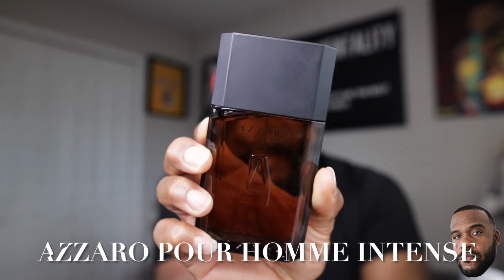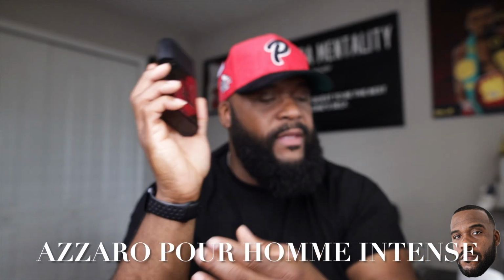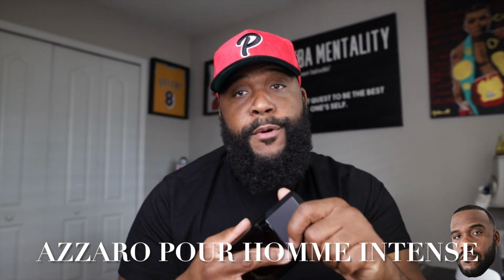And last but not least, from the house of Azzaro, this also had me nervous because I didn't want to smell like a real old man who was trying too hard. We have Azzaro's Pour Homme Intense. So the OG of this definitely is a big time fougere barbershop style of a fragrance. Well, this is a more modernized take on it, and they did it right. And I'm a huge fan of this.